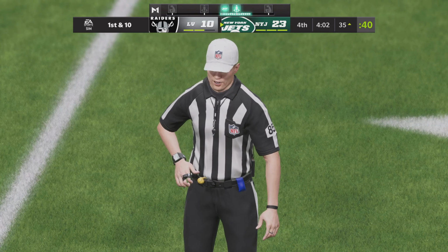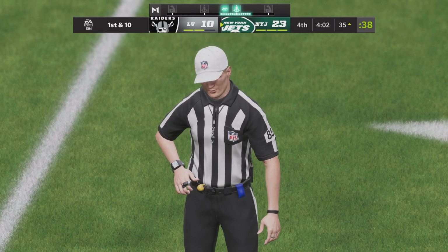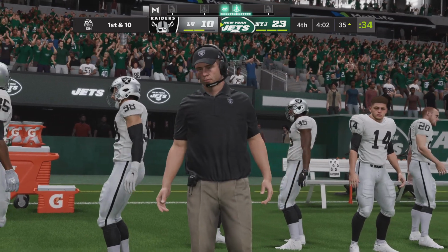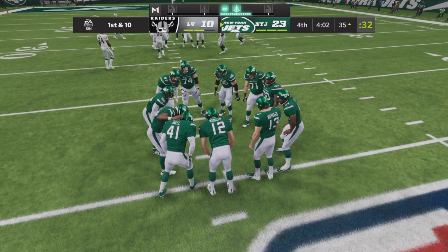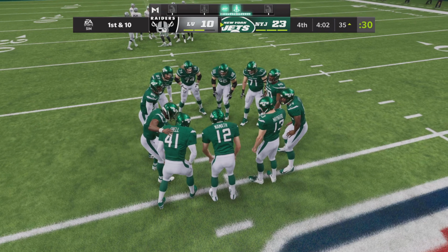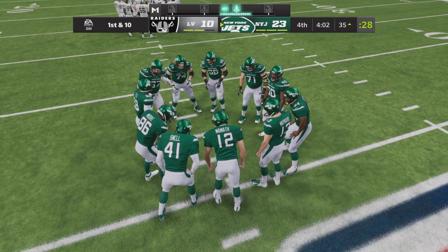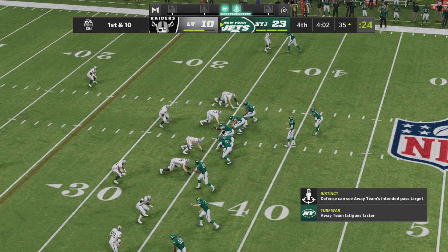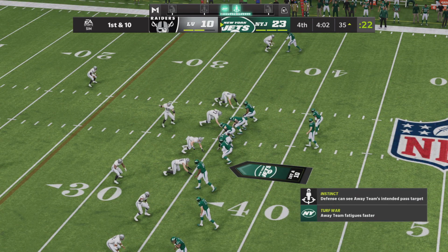After review of the play, ruling on the field. So the challenge there does not go their way. This will indeed remain a completed pass. Ball up to the 35 now as they come up on 1st and 10.